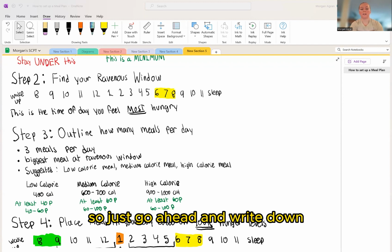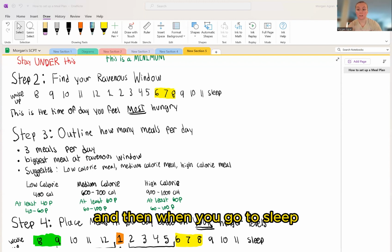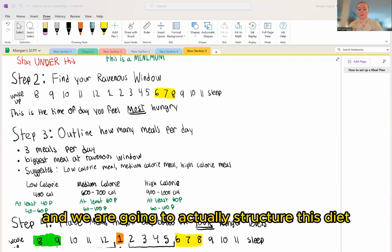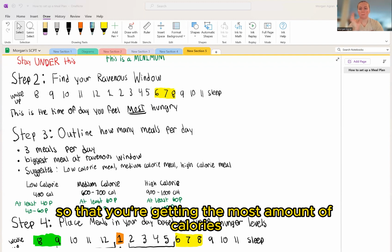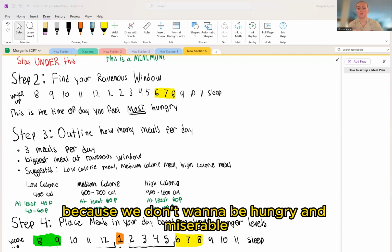So just go ahead and write down your schedule just like this by the hour. So when you wake up, then the next hours, and then when you go to sleep. And then go ahead and highlight, just like I did, or circle when you are hungriest. For me, I tend to be hungriest between 6 and 8 o'clock p.m. And we're going to actually structure this diet so that you're getting the most amount of calories when you are the most hungry. This is important to make our diet sustainable because we don't want to be hungry and miserable.